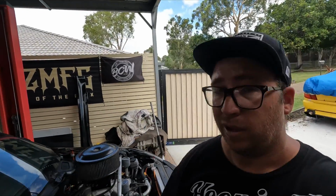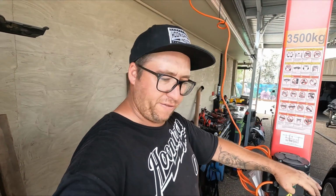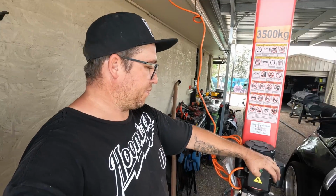Definitely, don't even comment on my wiring, guys. I know it's not great. But now we're going to get on to doing this diff brace in here. I can't remember if I filmed myself doing one of these before, but we'll get these lights and power turned off and get her up in the air and get this diff brace put on.